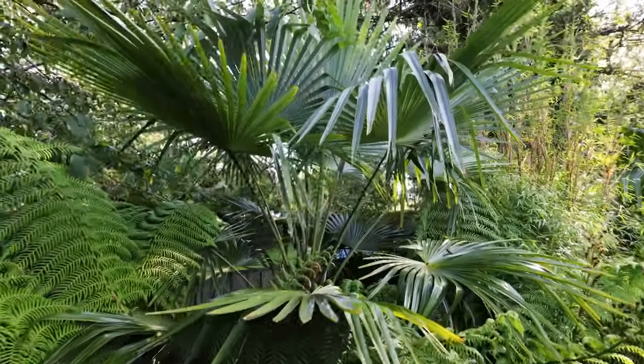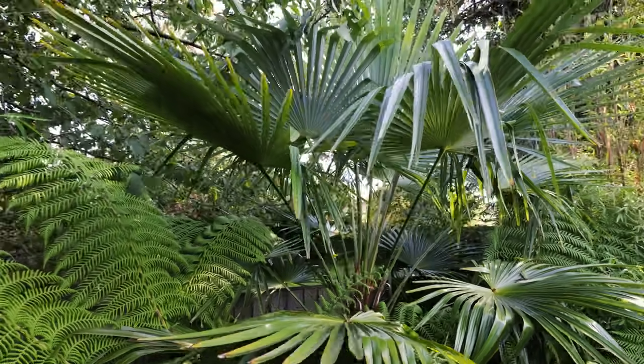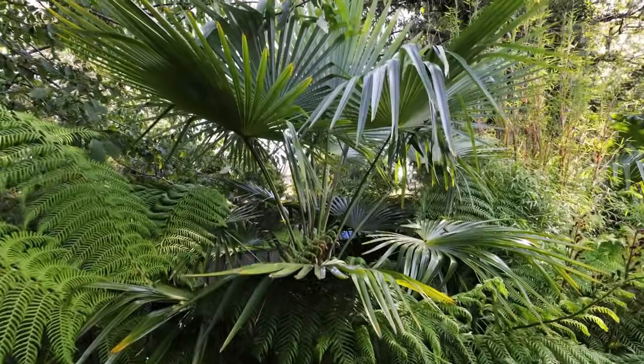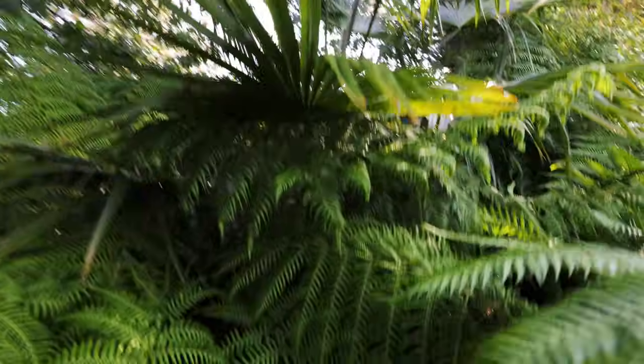I planted it in the ground at our old house. I bought it back in 2017, a small plant in around a 10 litre pot. It was in the ground for a couple of years, and I transplanted it and brought it to this house. I dug up as much root as I could, and it's actually grown really well.